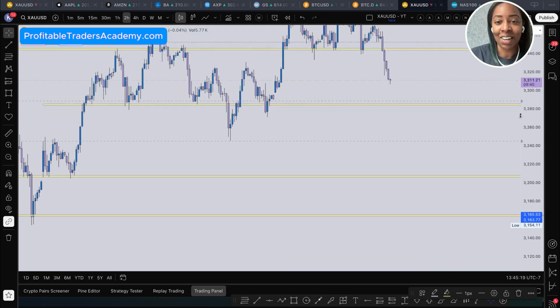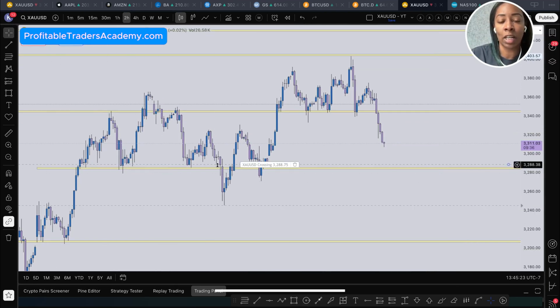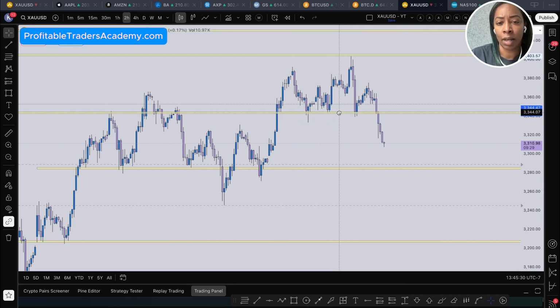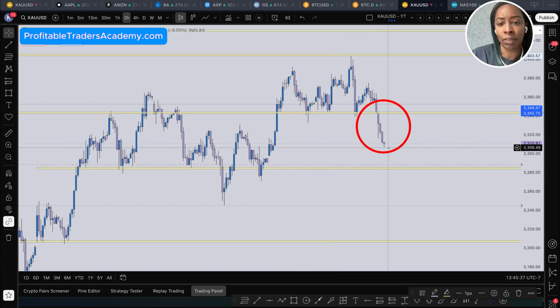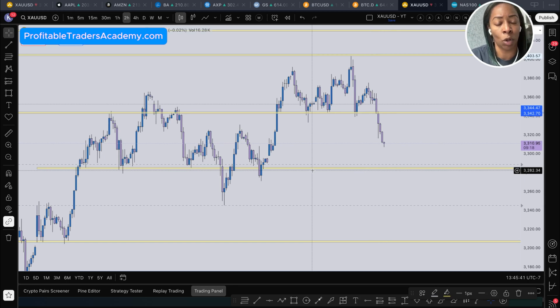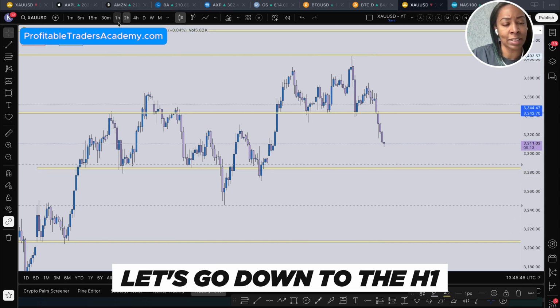All right, so now on the H2 time frame, a lot more data. We can see that we're still in an uptrend, but just choppy price action. So looking at this, I actually do like the way this looks. I just want to move it just a tad bit. Really didn't move it. It's at 33.44 right now. And we do have this bearish price action here. So I'm going to talk about that a little bit more when we come to our game plan. And so far, I like this. Let's go down to the H1.